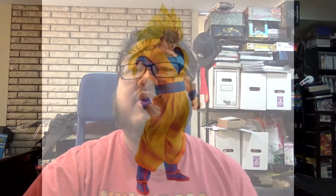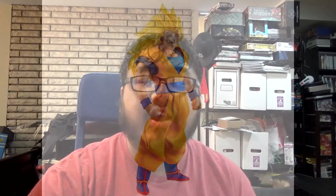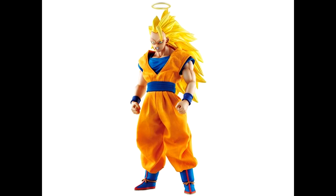Next is the newer stuff, I guess, new releases. This one is from Mega House, and you've seen my Bulma one and my Super Saiyan Goku one. This is from Dimensions of Dragon Ball, or DOD. This one's Super Saiyan 3 Son Goku, which actually looks pretty cool. I'm a big fan of that. It's about $99, so $100 plus with shipping. It looks cool because of the clothing they have. I'll give you guys a picture of that.